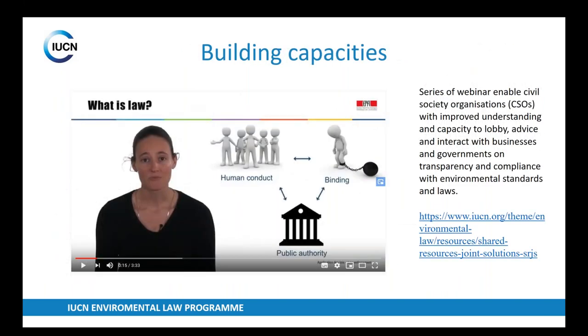So what could we do for building capacities? Because of this role of civil society, we are also working a lot on building capacities on what is law and to improve the understanding and the capacities of civil society to do lobbying or to advise and better interact or negotiate with businesses and governments. There is a link to a series of webinars that we have online. And well, basically that's what I wanted to share with you.